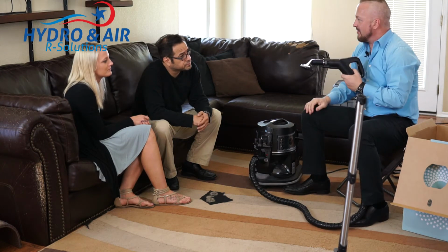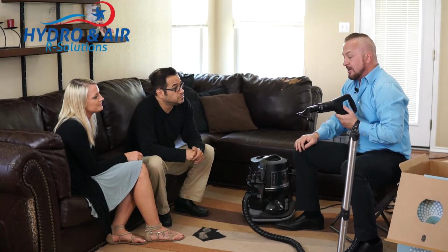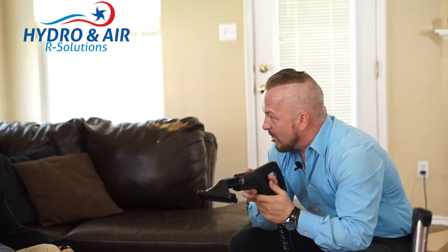Obviously, the upholstery tool does upholstery. It also will do a car interior. But probably the best feature about this, I personally think, is this. Let's say you spill something on the carpet or the rug, or there's a cat accident, a fur ball, or something throws up, whatever the case may be. If you want to remove that like it never happened, this is all you got to do. Take a cup of water, dilute the spill or the mess, and take this tool right here and it sucks it right out of the carpet like it never even happened.